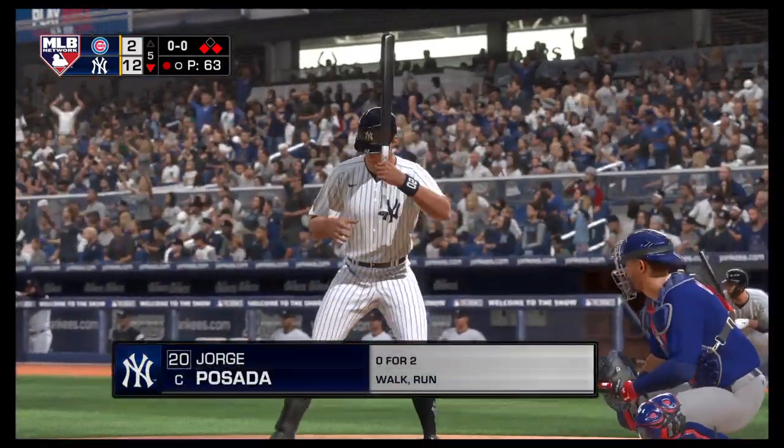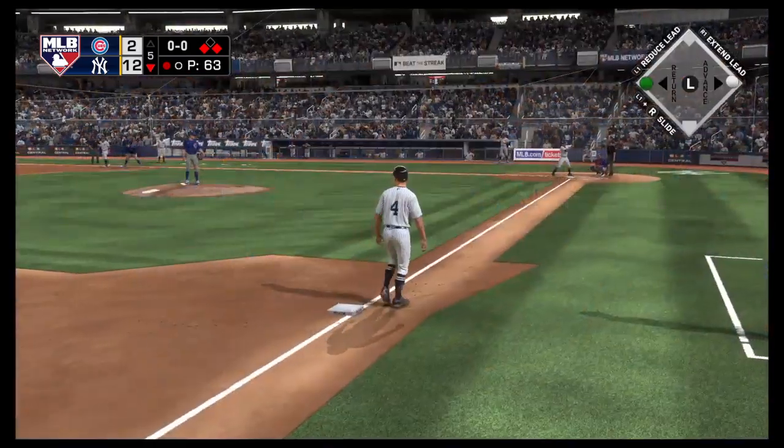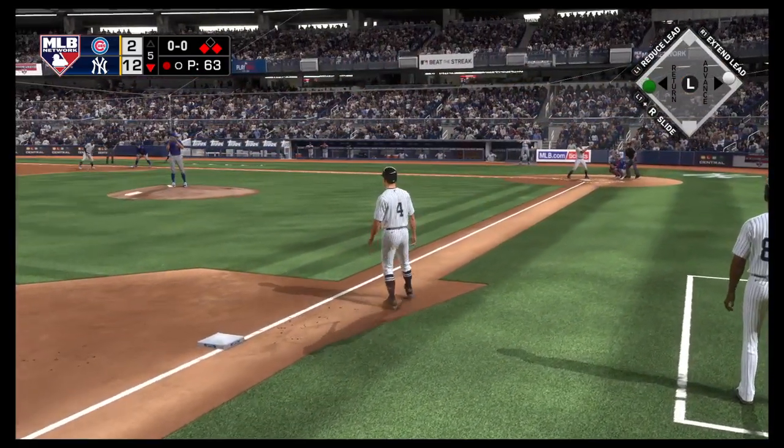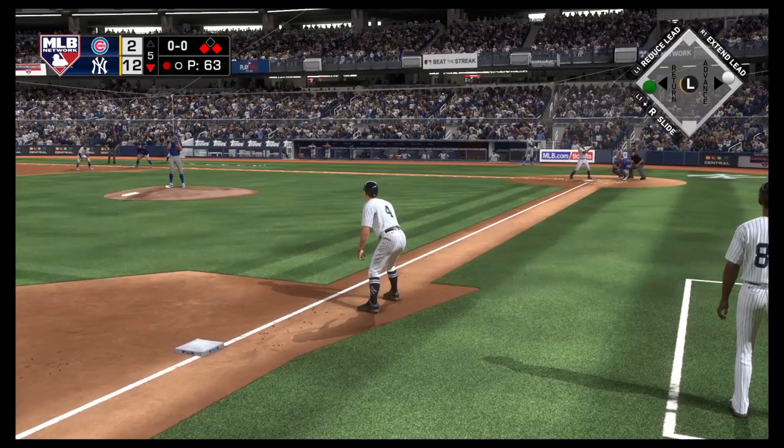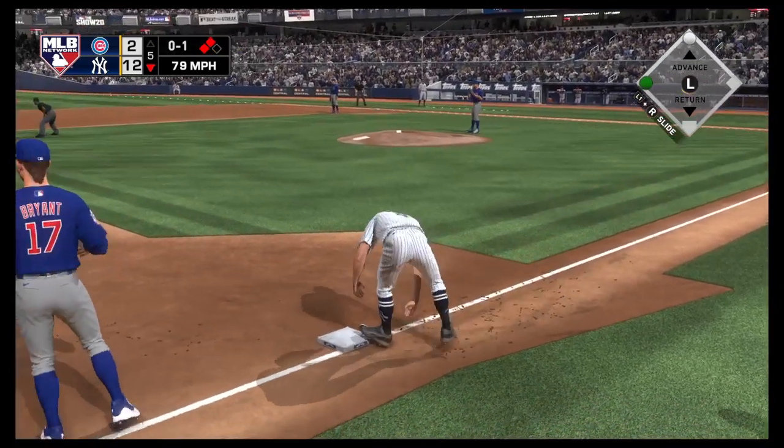Digging in once again, Jorge Posada. He'll look to bounce back after striking out his last time up. And you can live with punching out with the bases empty, but in his last at-bat with 2 runners in scoring position, you cannot go down not putting the ball in play. Too much on the line.